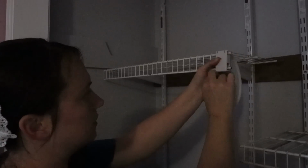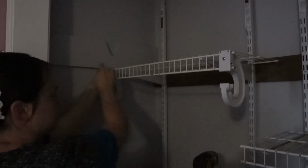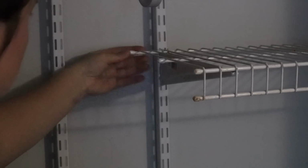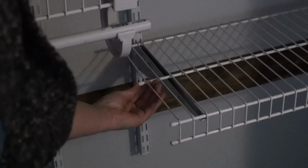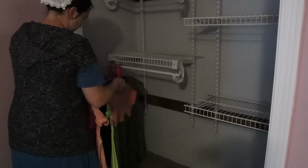And then I'm just putting on these brackets for the rods, and these just go on really super easy, and you just screw them in and then you put your rod, snap it into place. And then finishing off, just putting these end caps on where these sharp edges are, just to keep it from hurting anyone or snagging clothes, that type of thing.